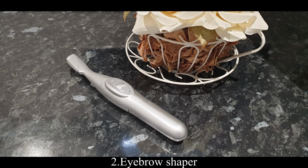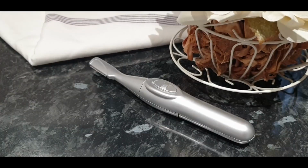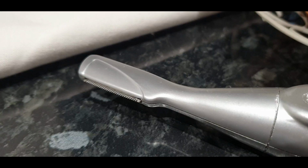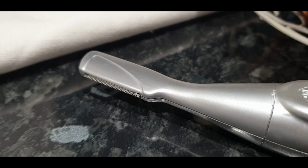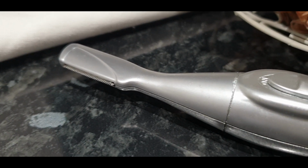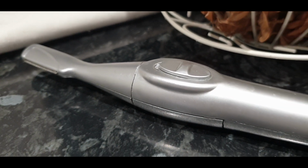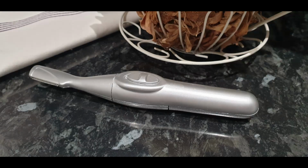Any guesses to what this is? It's an eyebrow shaper. I've got to mention this before I start speaking about this product. I have been using this particular shaper past 15 years. Yes, 15 years. I've got to mention that it's not branded. I found this shaper from a pound shop and it's still running very well. If you manage to find one for yourself, then yes, please go ahead and grab your buy. It's more than worth it.